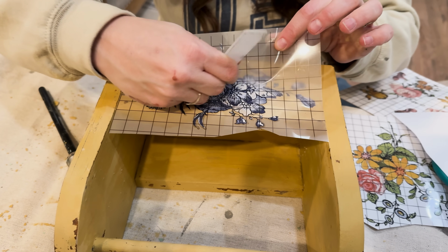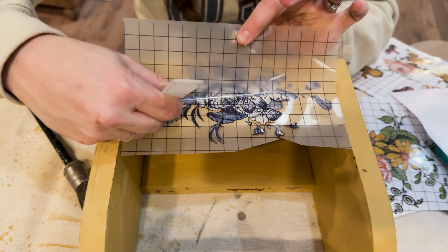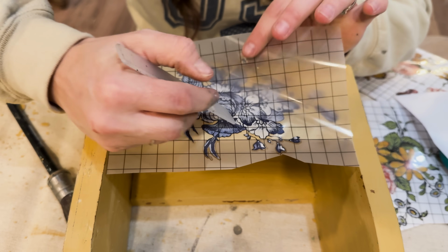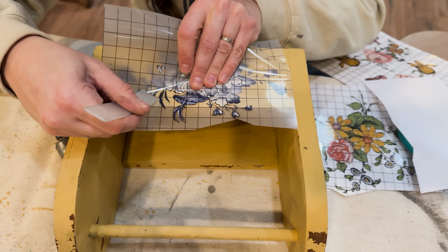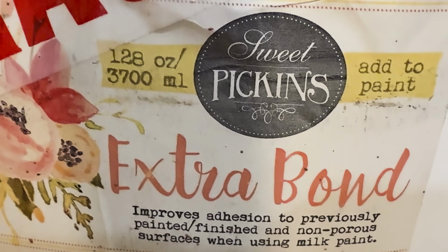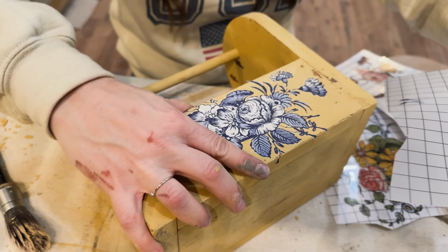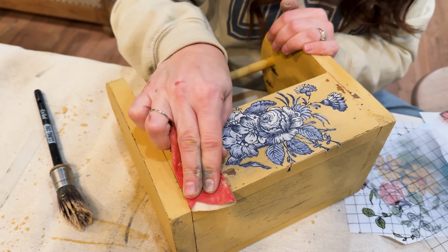If I had used bond, then obviously the transfer wouldn't chip. So one of the things to keep in mind, if you've not used milk paint before, do not buy it without also buying bond and practicing and deciding what things to add bond to, what things you don't need bond with, because extra bond is important. This is our used up thing of extra bond. Our gallon. This Bespoke milk paint just pairs really nicely with IOD.